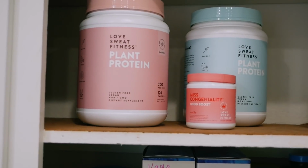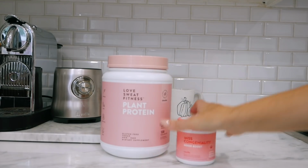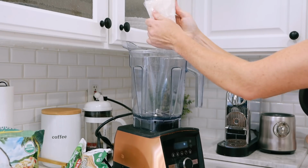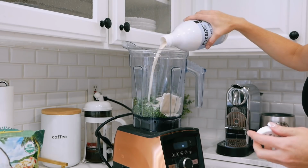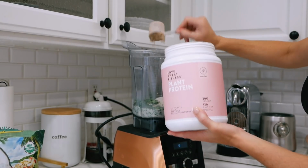Okay, so after my workout, I always do my Love Sweat Fitness plant protein. I'm going to put a little Miss Congeniality mood boost in it. It's 20 grams of protein in the plant protein. And I'll make this really yummy smoothie so that I get all of that post-workout fuel. For me, it's really important to try to get this in within 30 minutes of finishing my workout. So if I spend about 15 minutes stretching, then I still have plenty of time to make my smoothie.